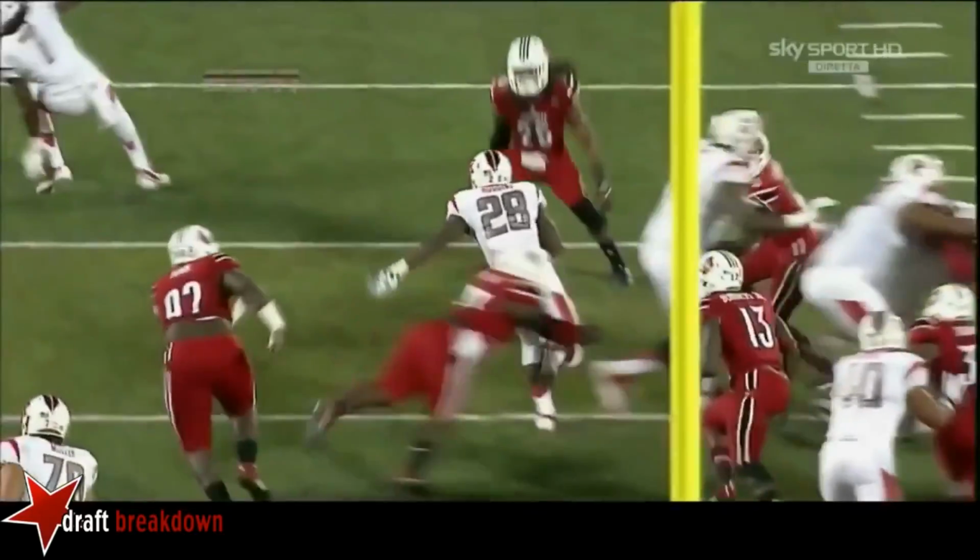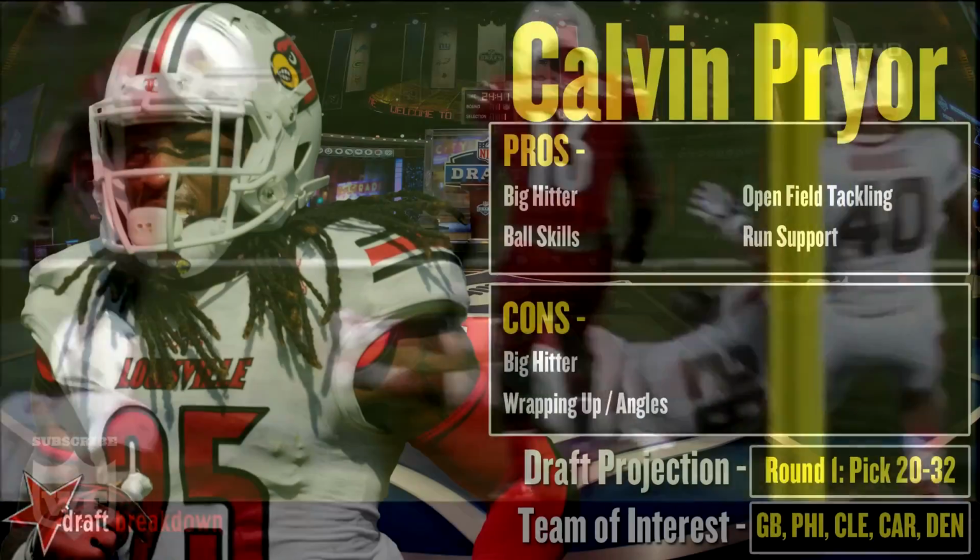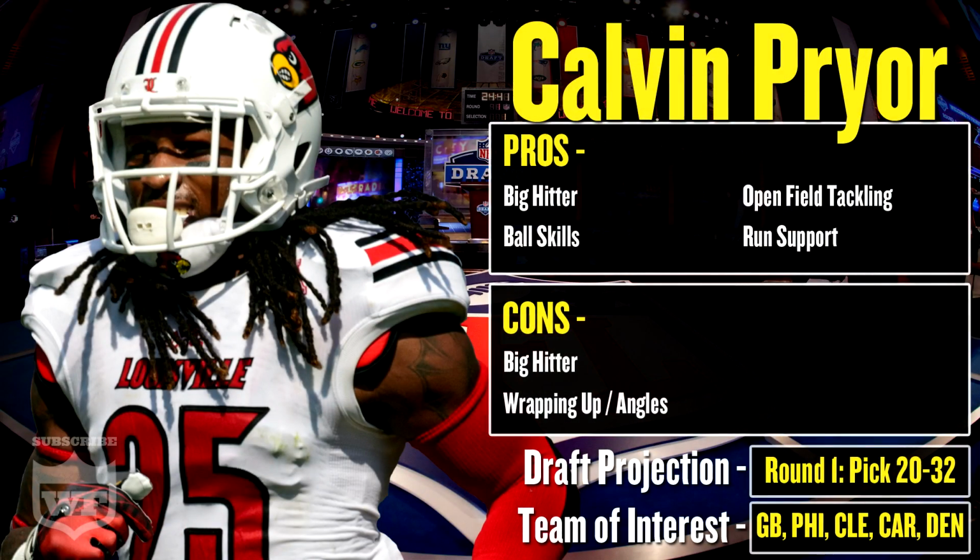So he's a hard-hitting safety, which is something that I absolutely love. You need that physicality in the NFL, and I think Calvin Pryor already has that.